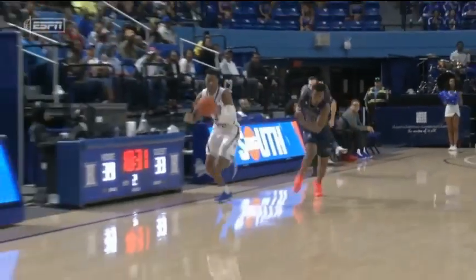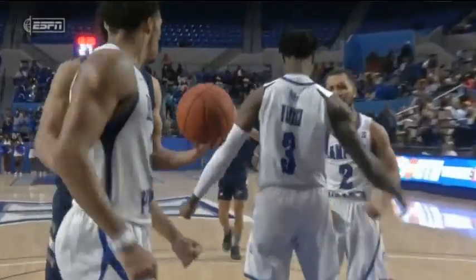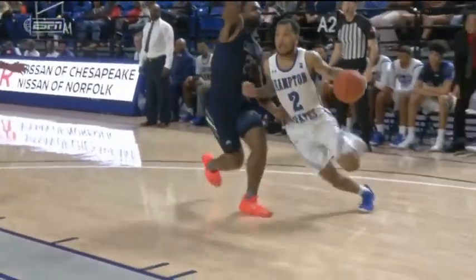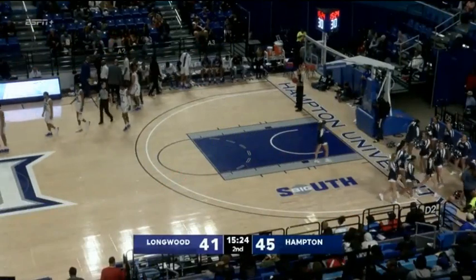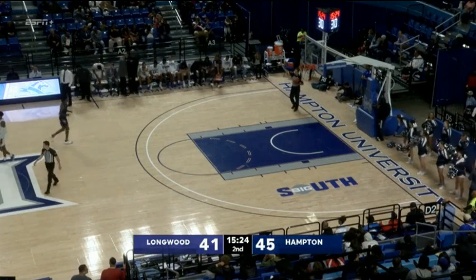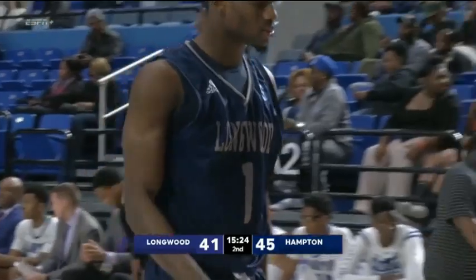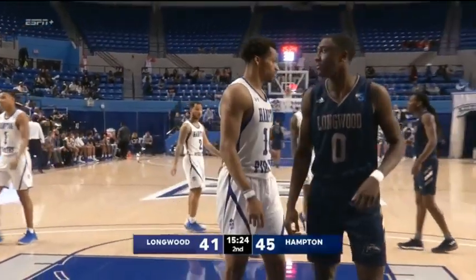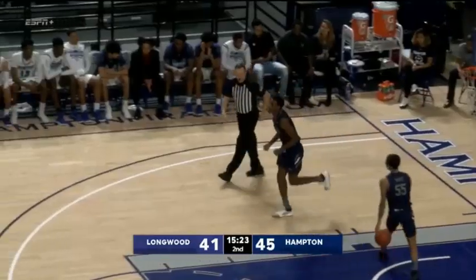Back to ESPN Plus. Here you see Warren with the and one, the steal, and the and one transition bucket. And here you see Murrow with the nice and one, little hang time there. And he flexes at the end. Pirates up by 4, 45-41. Pirates shooting 45% from the field, while the Lancers only shoot 31% from the field.